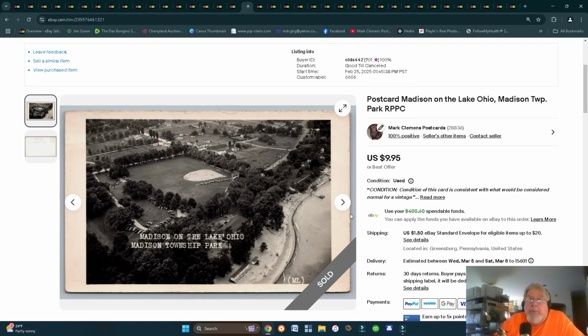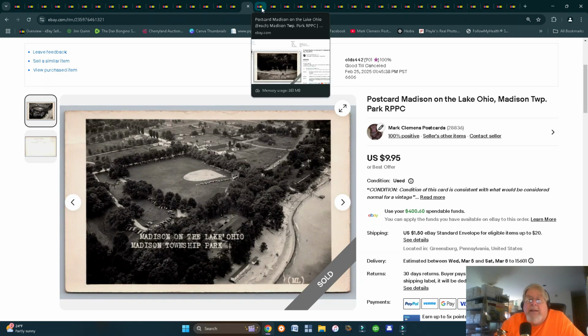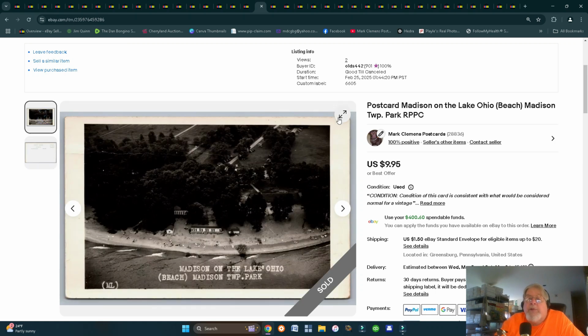Next up, we have a buyer who bought two cards. This is the first one. It says view of Madison. This is in Madison on the Lake, Ohio, a view of the Madison Township Park. You can see here like a beach along the edge of water, and over here looks like a baseball field. This is a real photo postcard. It was not posted. That one sold for $9.95. And the second card is at the same location, Madison Township Park in Madison on the Lake, Ohio. And here is a slightly different angle showing more of that beach along the water there. Also, real photo postcard, unused. And that one sold for $9.95 as well. So a total of $19.90 for those two.